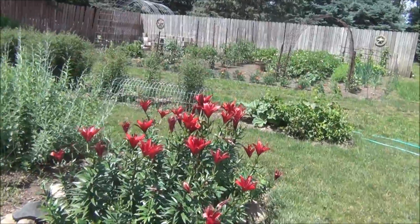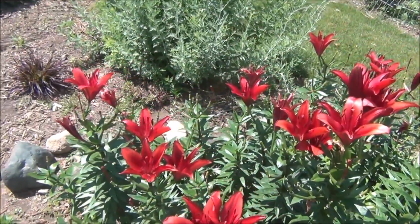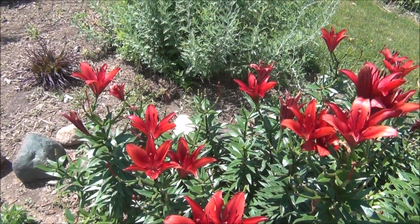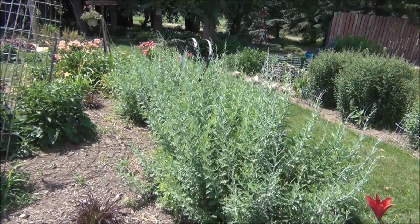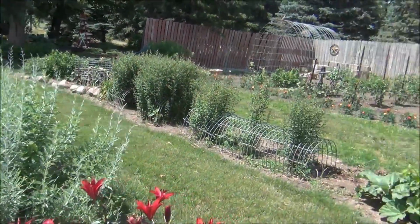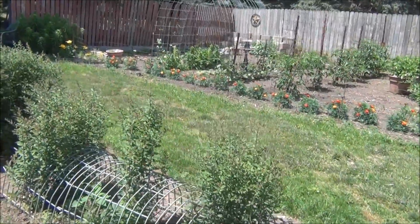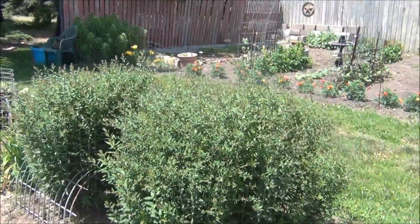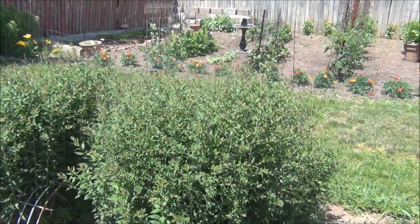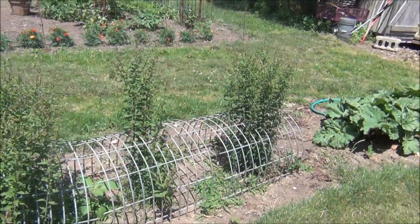Here's a Commander-in-Chief lily that's still blooming a little bit, but they're getting to the end. Russian sage, not blooming yet, but it won't be long. Very pretty. We got some solidago right here. These will be blooming in the fall, and this is a gorgeous plant. So I made more this year and I put them all the way across.